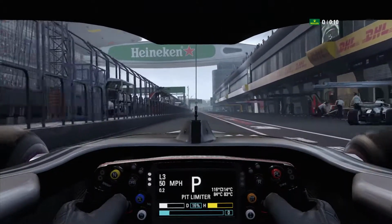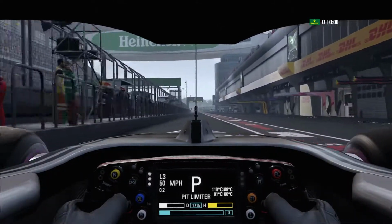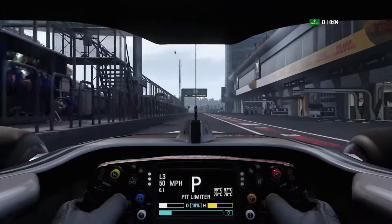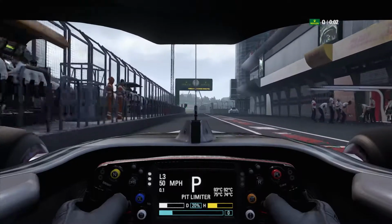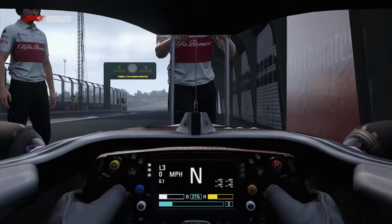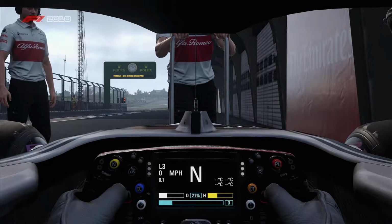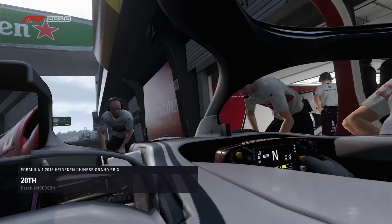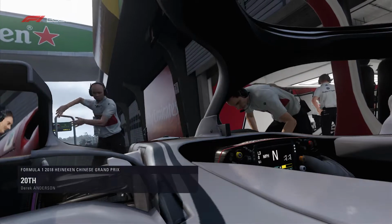Alright, so bitterly disappointed with qualifying there. Just didn't have the pace. I got one decent lap, and even that was hampered. Sorry about that. Just wasn't our day. I would agree, it just wasn't our day.